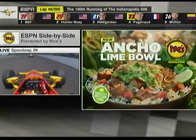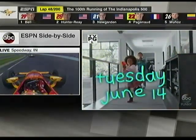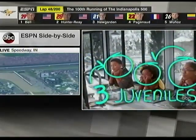Welcome back to the Indianapolis Motor Speedway. Caution on lap 47 now. Debris on the race course. And, Davey, while we were visiting with the good folks from Chevrolet, Townsend Bell continues a magnificent month. He now leads the Indianapolis 500.